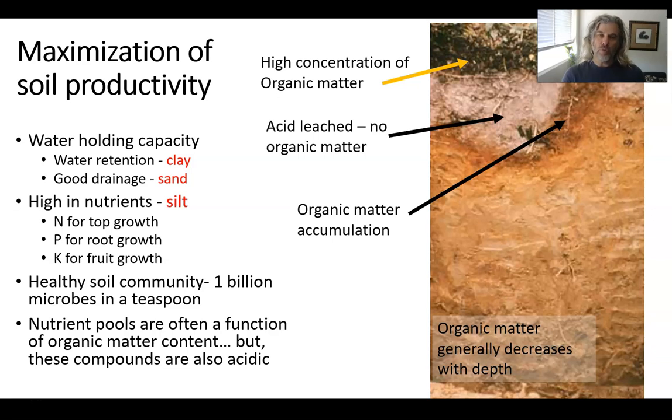Soils need to have sufficient levels of nutrients. Nitrogen, phosphorus, and potassium are the most common, and soils need to have a healthy soil microbial community to help foster turnover of those materials. Soil organic matter is important for both water retention and water holding capacity as well as nutrients. Organic matter is like a sponge that holds on to water, it retains it and doesn't hold it too tight, and it's also the main reservoir of inorganic nutrients in soils. We'll talk about it more.